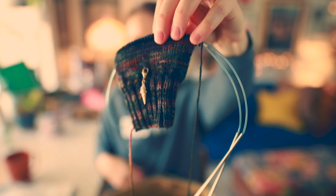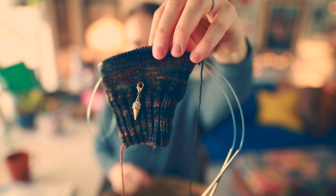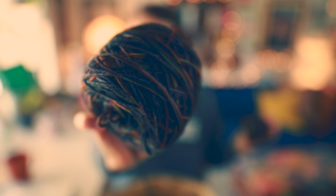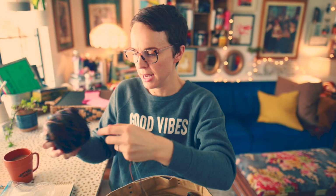Okay, so this is my next vanilla sock. Going to be gorgeous. I'm more motivated to knit this one because I'm just wanting to see this colorway come together. Second vanilla sock. Pretty moody yarn. Also on that gold sparkle base. Okay, so there is that.